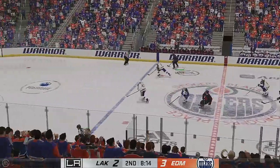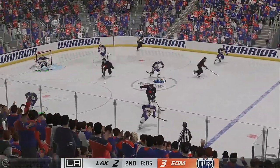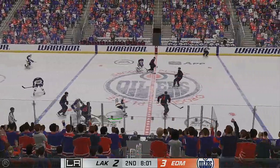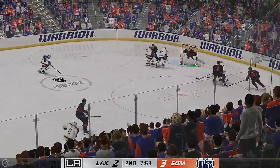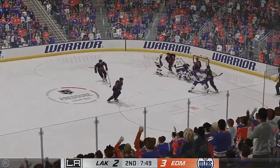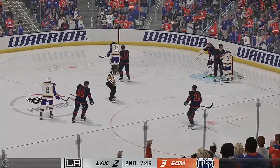Quick feed to Gagne. Tried to make a move and the puck hops away. Janmark's made an incredible play right there. I mean, he's stumbling. He looks like he's going to fall almost, but he's off balance, and that's the key. The puck isn't exactly where he wants it, but he still manages to find a way to get a shot off.